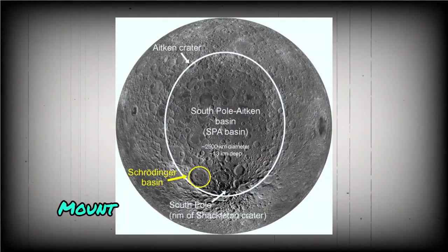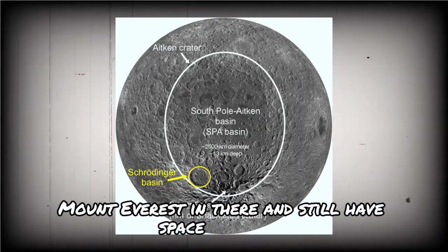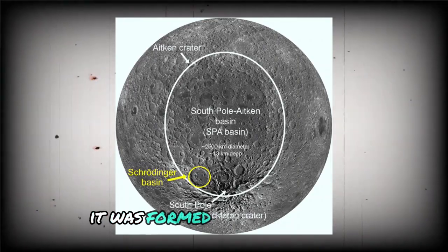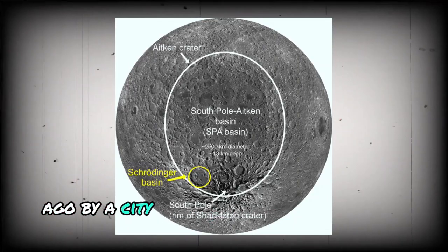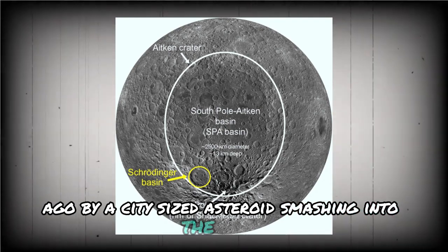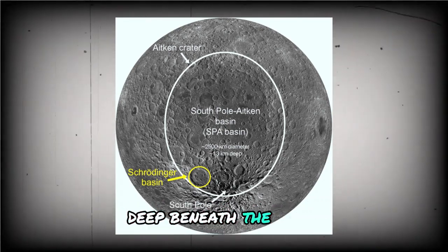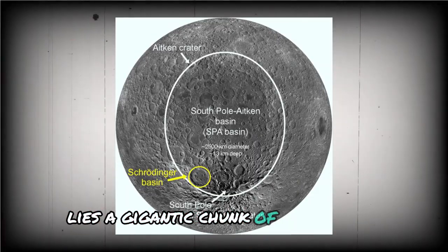You could drop Mount Everest in there and still have space left over. Scientists already knew this basin existed. It was formed billions of years ago by a city-sized asteroid smashing into the moon. But what the Baylor team uncovered was new. Deep beneath the basin lies a gigantic chunk of solid metal.